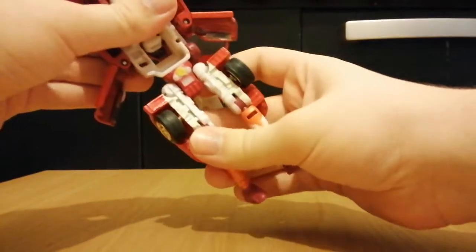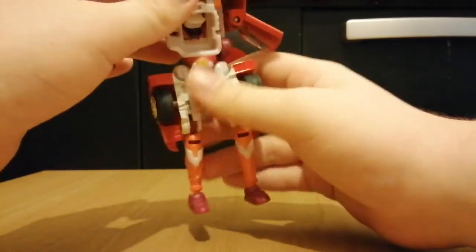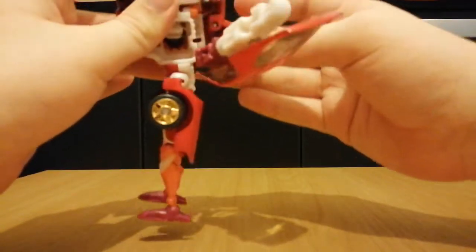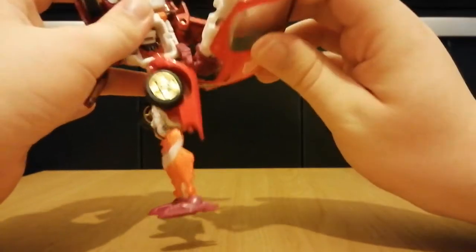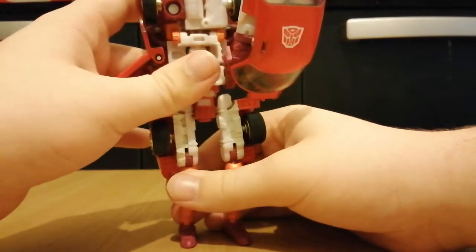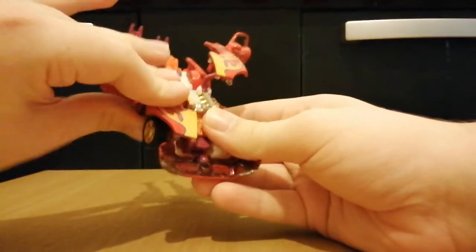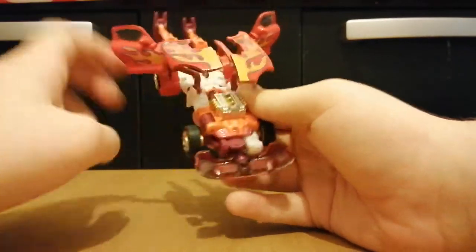Take the waist and rotate it. Not 360 degrees, sorry. Not 180 degrees, but only 90 degrees. The reason for that is because you need to make clearance for this. So just rotate it in order to make room for this arm, and then rotate it back into this position. So you don't rotate it 180 degrees. You just rotate it 90 degrees to make room for this arm. Take these sections and move them up, like so.